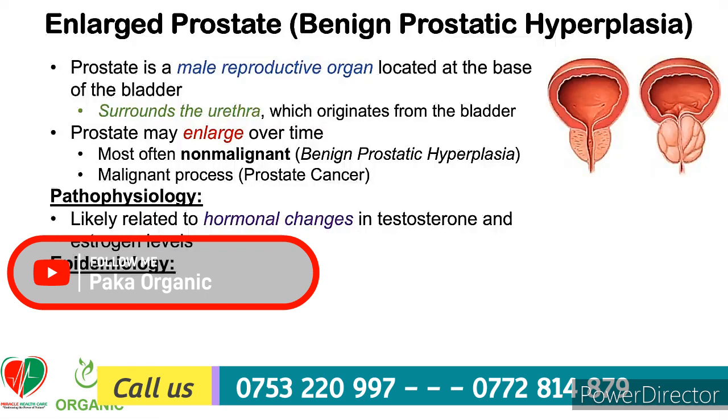As mentioned before, benign prostatic hyperplasia is going to be by far the most common form of an enlarged prostate. And prevalence of BPH increases with increasing age. It has been estimated that as much as 50 to 60% of male patients in their 60s are affected by BPH, and these rates increase as the patient gets older. It's been estimated that upwards of 80 to 90% of patients over the age of 70 have some type of enlargement of their prostate. So very, very common condition.